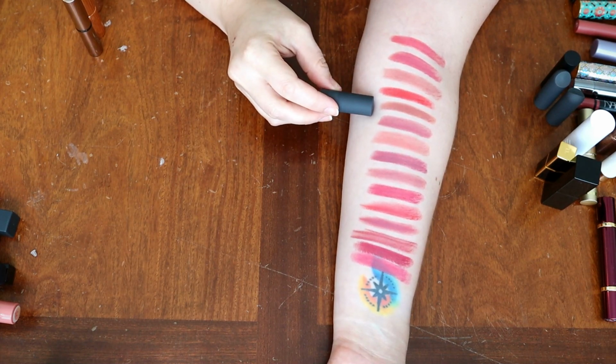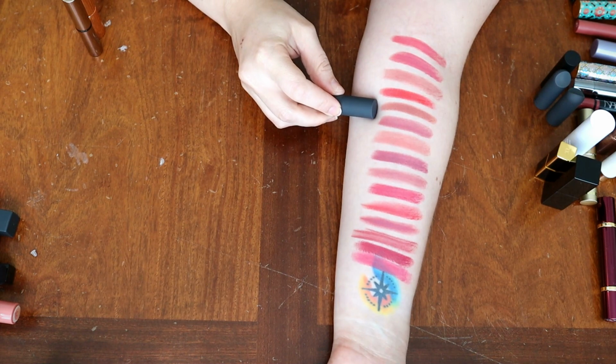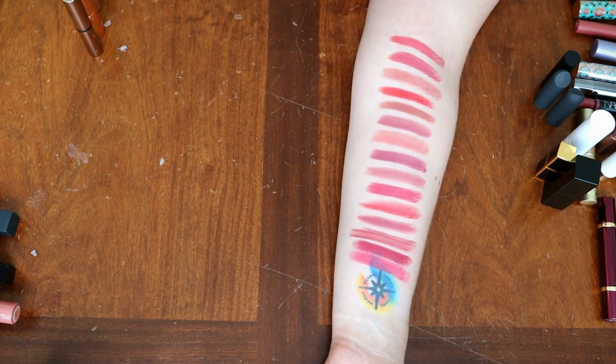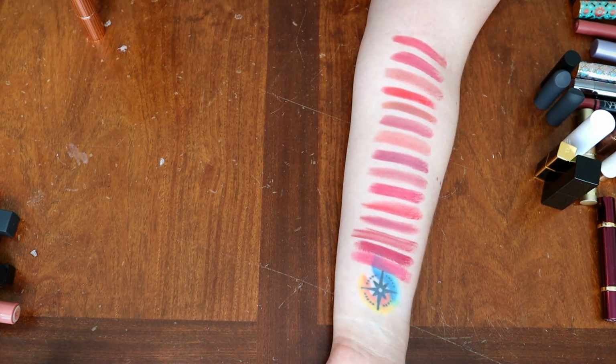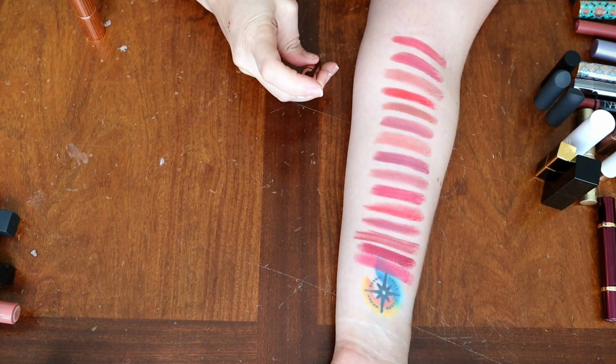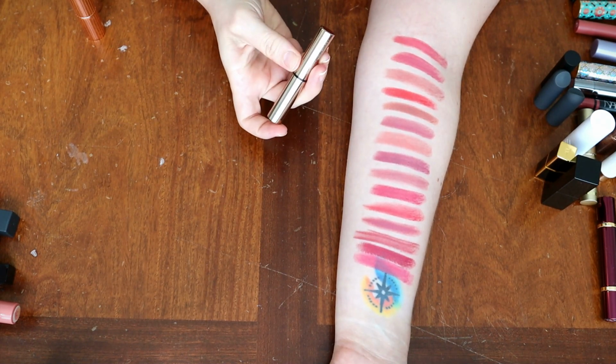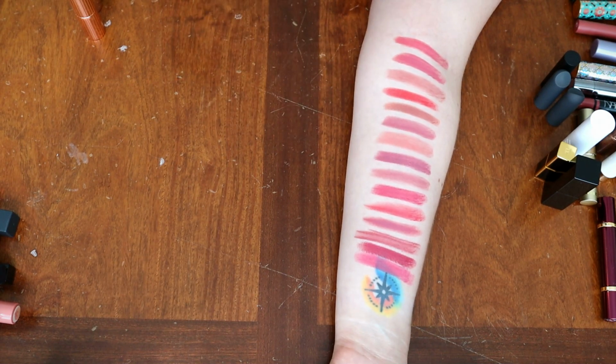This is from Bite. It is another one of their multi-sticks. This one is in the shade Cashew. Not keeping it. I don't really like this formula. This one though, I love. This color is so much fun. It's kind of like a strawberry raspberry sort of shade. This is from Kiko Milano. This is from their Unexpected Paradise line. It's in the shade 07, and I'm definitely holding on to it. I really, really like that a lot.